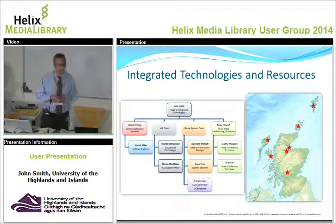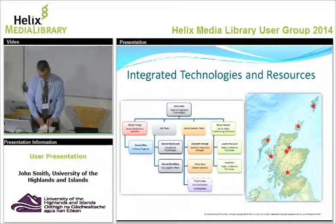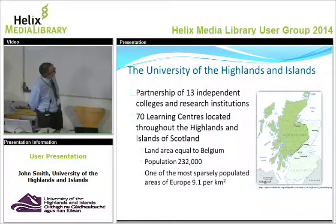I have a distributed staff. They're pretty much spread out, but that's okay because I work in a distributed university. It's also the newest university in Scotland. The University of the Highlands and Islands is in fact a partnership of 13 colleges and further education institutions spread across the Highlands of Scotland, in that great big green bit there.